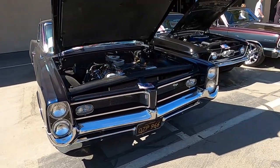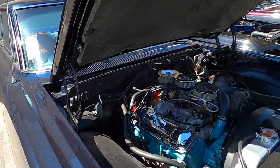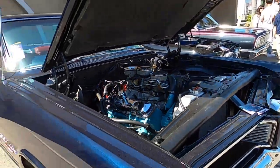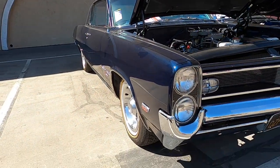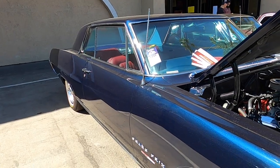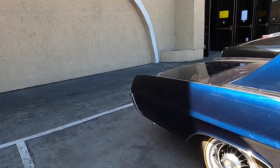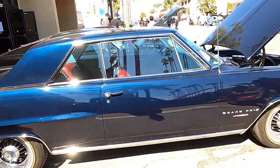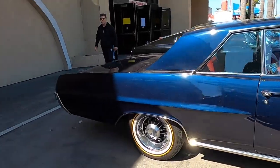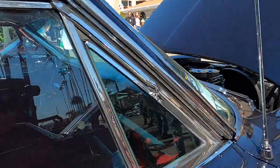This car here happens to actually be my favorite of the show. Unfortunately, as tight as it was, it was hard to get in there and look at it, but it's a 421 Pontiac Super Duty Grand Prix. I would like one of these. '64, '65, I forget. But I would love one of these. I think that of the full-size GM B-bodies, this is my favorite. And quite honestly, my favorite of the show, in spite of the fact there are amazing cars.